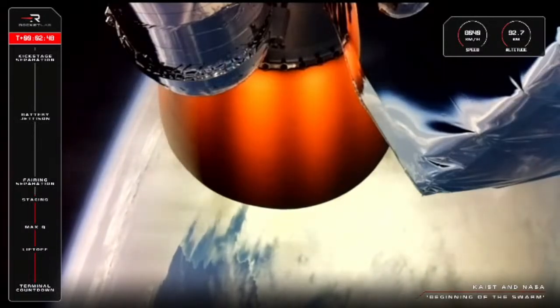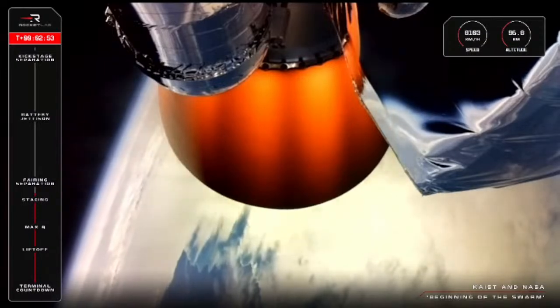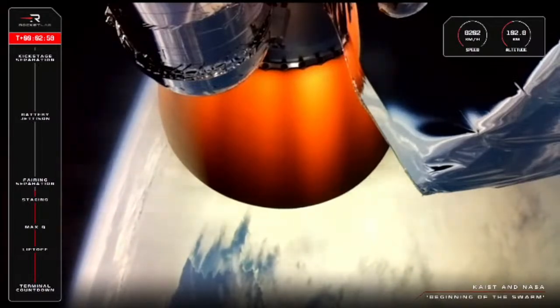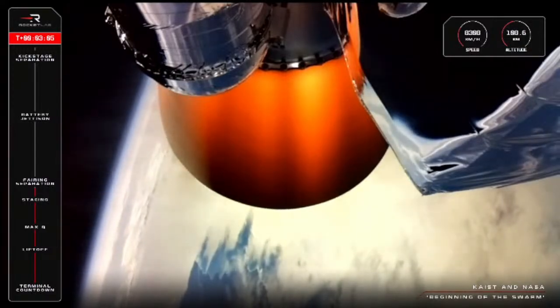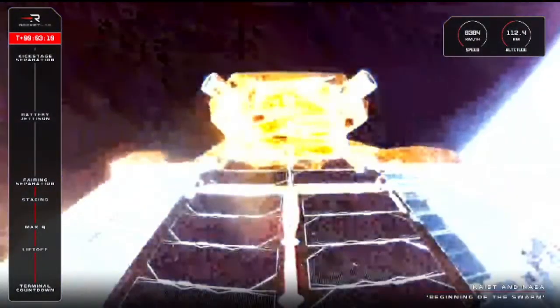We have had a nice clean camera feed of those things happening, with the camera view now held on the second stage engine as it powers the mission on. Beginning of the swarm is now over 100 kilometres above Earth, past the Kármán line, and moving at more than 8,000 kilometres an hour. The next mission milestone is fairing jettison, or separation of the nose cone, and that's what protects NEONSAT 1.